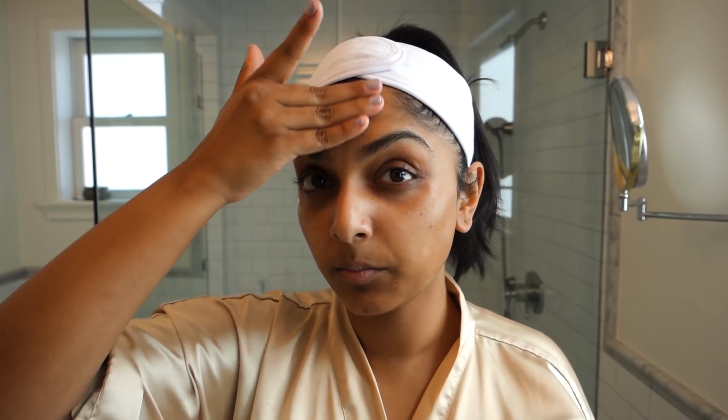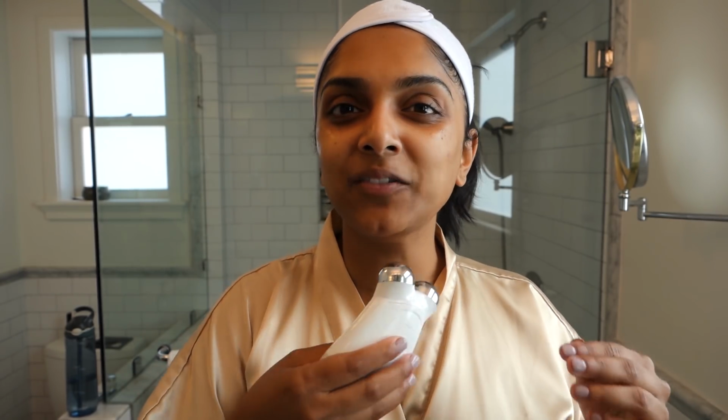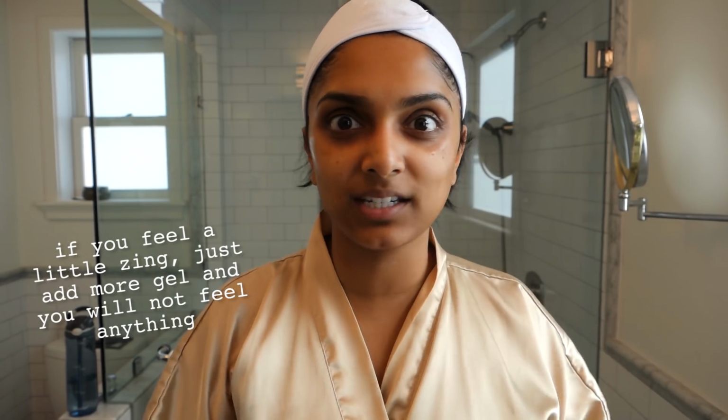I have not done Botox in my life yet. No hate to those who do. So what this tool actually does to contour and reduce the wrinkles on your face is it uses an actual microcurrent. Microcurrents help with the science of anti-aging by mimicking the actual currents in your body. And so you actually feel it a little on your skin, but nothing intense, don't freak out.